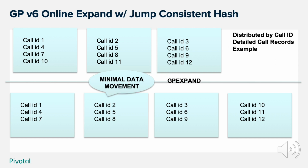Moving to Greenplum v6 and using the jump consistent hash algorithm. Now for the same example, when doing expansion, we do it with more minimal data shuffling. So you can see here, call ID 10 has moved, 11 has moved, and 12 has moved. That's because this jump consistent hash algorithm optimizes for minimal data movement as opposed to the more naive approach of using modulo on top of hashing.